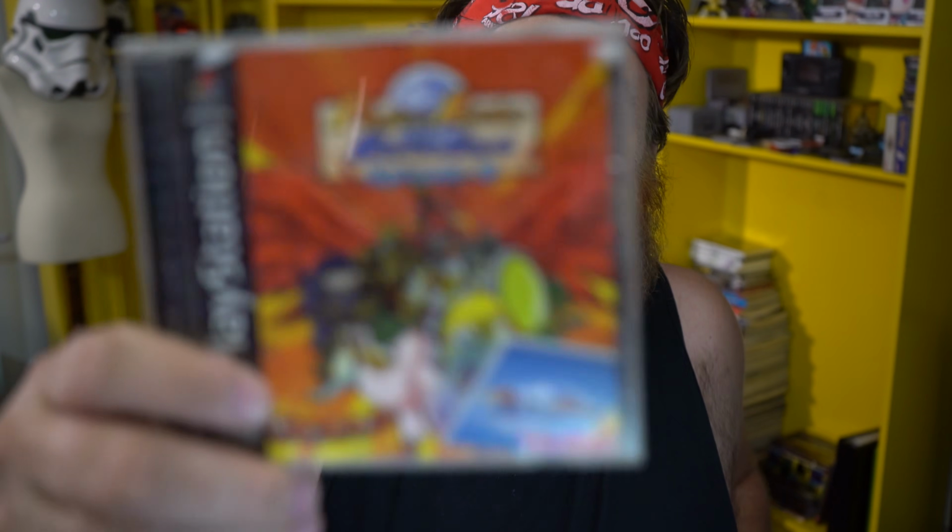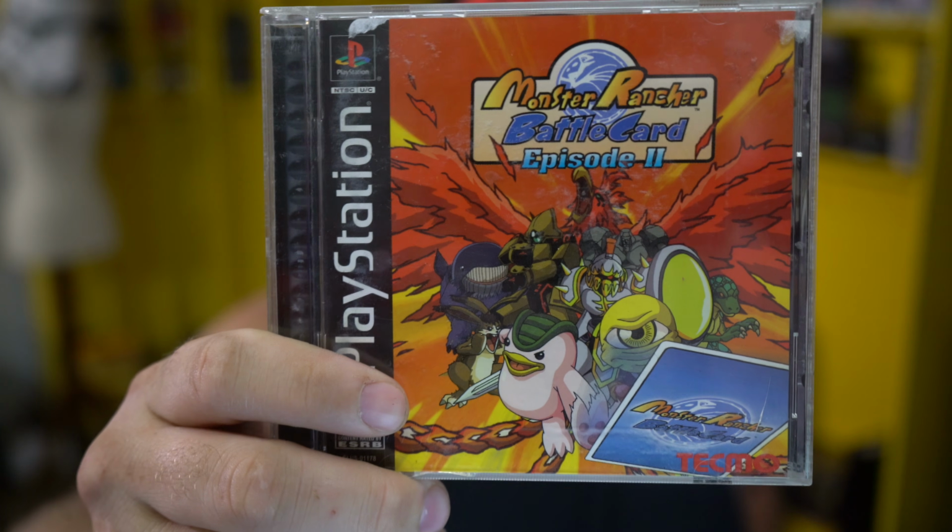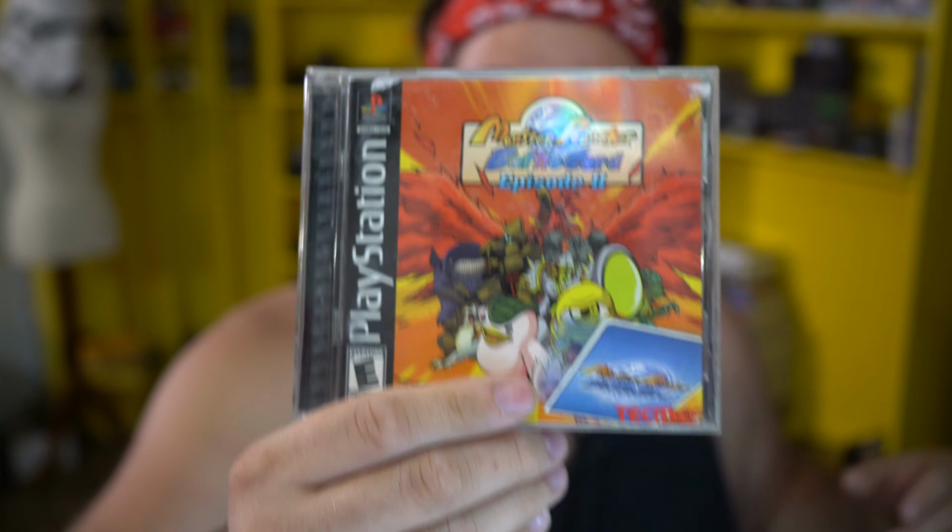And last and certainly not least, a game that's been high on my list to buy, and that is Monster Rancher Battle Card Episode 2. I don't know exactly the backstory, but there's some weird thing where this is the game. There's no Episode 1, and if there was, it's like a Japanese release. Can't remember off the top of my head. But I've been looking high and low everywhere for every Monster Rancher title because it's just such a ridiculous anime, it's such a ridiculous story, it's such a ridiculous concept. And it's just always dumb, but it's fun.